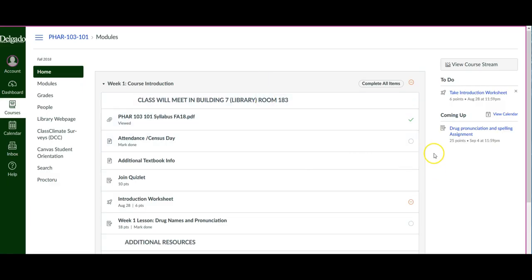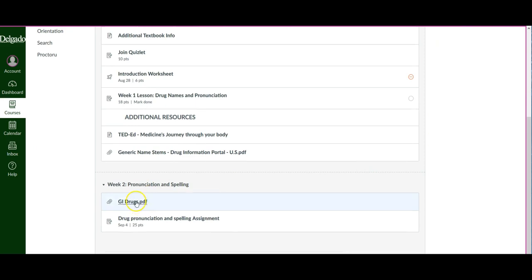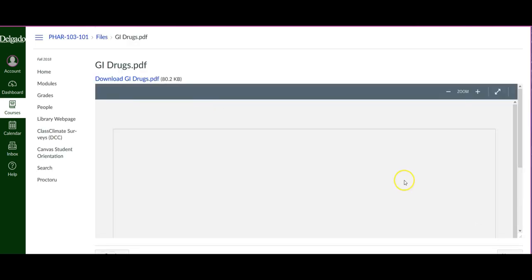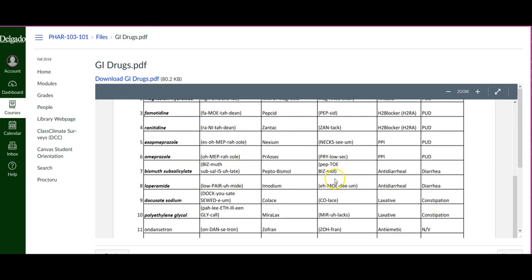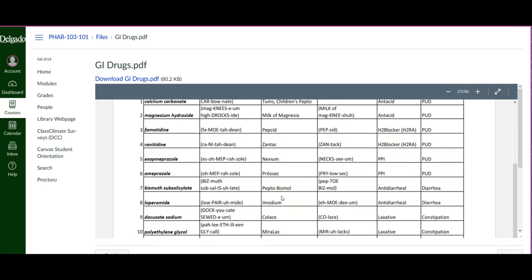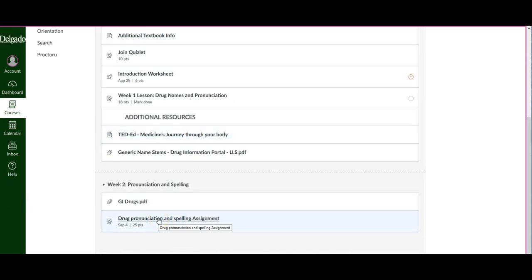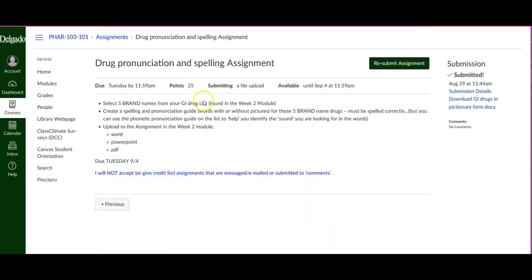When you log into the course site, it's now going to take you to the modules. So you're going to scroll down to week 2, and there is a copy of the drug list. So you can either review it in Canvas, or you can actually download the PDF. And you see here that I have the generic name, and on the other side I have the phonetic pronunciation, the same over here for the brand names. So what we're looking for is that correct spelling pronunciation. The assignment, you're going to click on the assignment. It's going to give you the same information that I provided on that last slide as to what you're going to do for this activity.